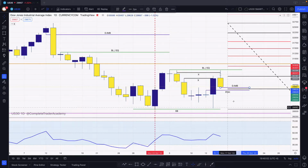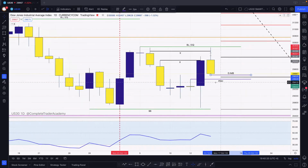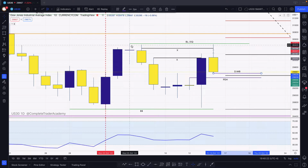All right, so now we're good there. So in between here and here is a daily imbalance. When the price opens up on Monday, I'm assuming that it's just going to come down and fill that up and then maybe keep continuing. Because now what we have is, look how close it got to taking out that high, but it didn't. It took out this high, but it didn't take out this high. So now we've got pretty much equal highs here.